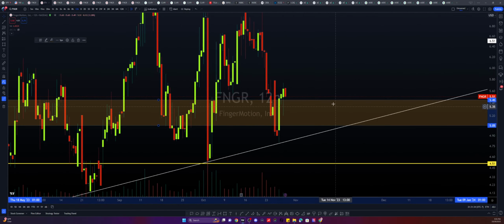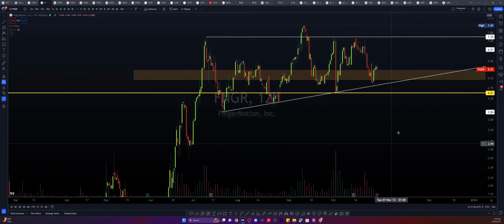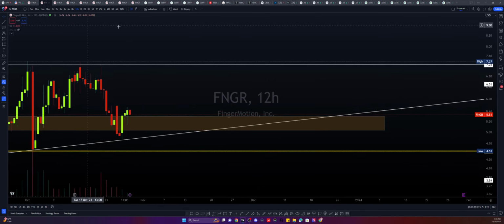Now, that's not to say that we're just going to face the upside from here. Of course, we're going to zigzag. We're going to be up and down the whole way, right? Just like we have been for weeks. So it's looking okay. Let's go ahead and move on to the next chart to see what we have here.